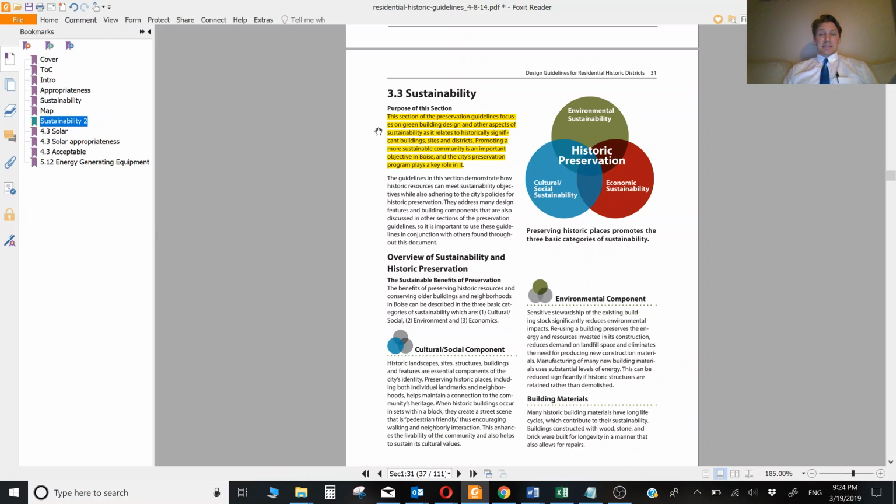This section of the preservation guidelines focuses on green building design and other aspects of sustainability as it relates to historically significant buildings, sites, and districts. Promoting a more sustainable community is an important objective in Boise, and the city's preservation program plays a key role in it. More sustainable community is important to the city of Boise. I should think that renewable energy would be something they are head over heels for if I were someone reading through these guidelines for the first time. Maybe you're considering moving to Boise and buying in the North End. These guidelines make it sound like it's so great and amazing and supportive of things like solar.